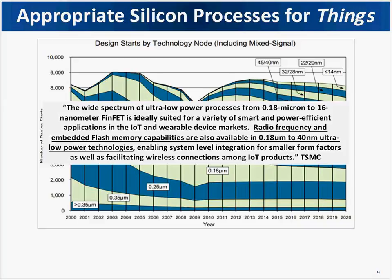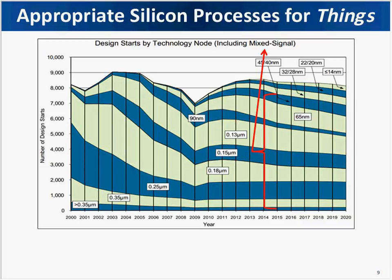But when you want to build an IoT ASIC, you're going to want that embedded flash memory on board. You're going to want analog. And so it turns out that the majority of these processes, including mixed signal, actually run all the way down to 40 nanometers.